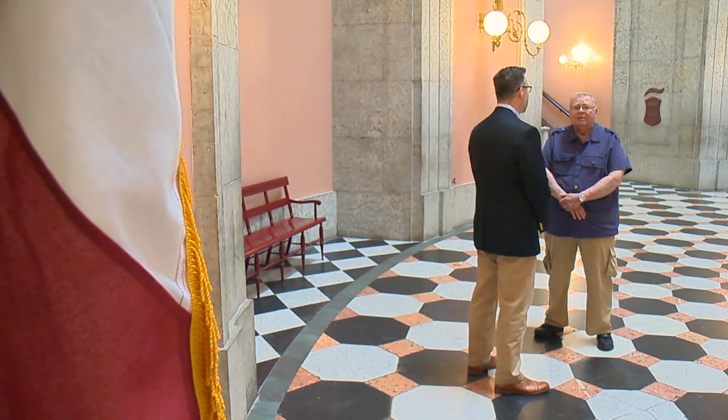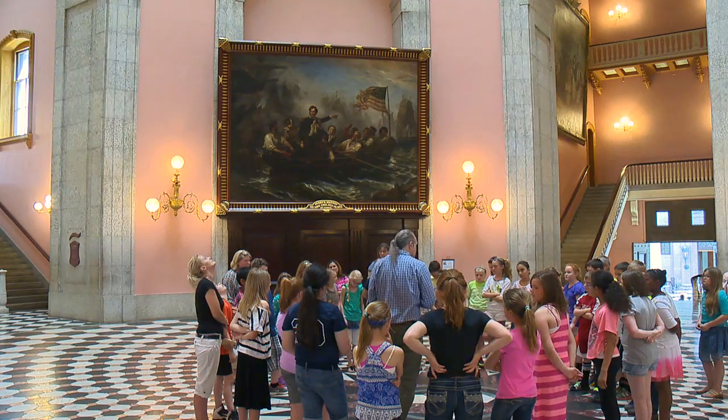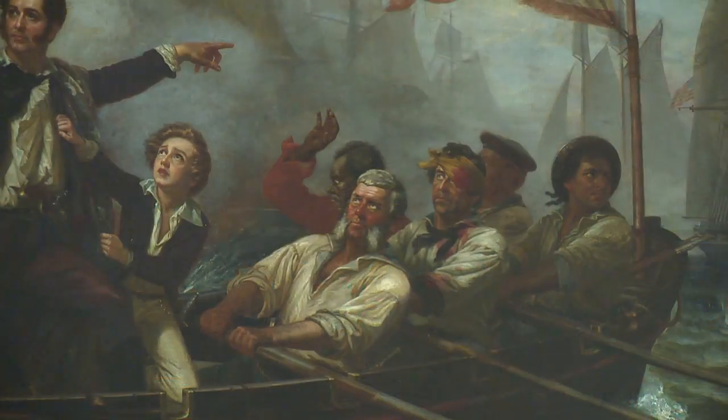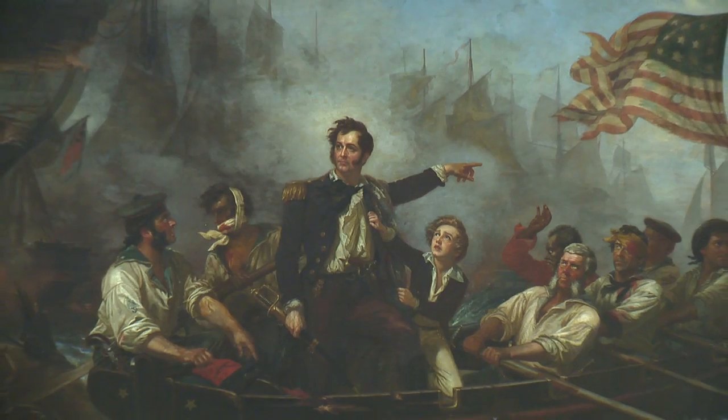So when Powell completes the painting, he takes it on a nationwide tour. When he's in Washington, D.C., the U.S. Capitol, the federal government says, you know, we'll take this painting. And they offered Powell $15,000. So Powell comes back to the state of Ohio and says, hey, listen, I've got this offer for $15,000. Unless you match it, it's going to go to Washington, D.C.